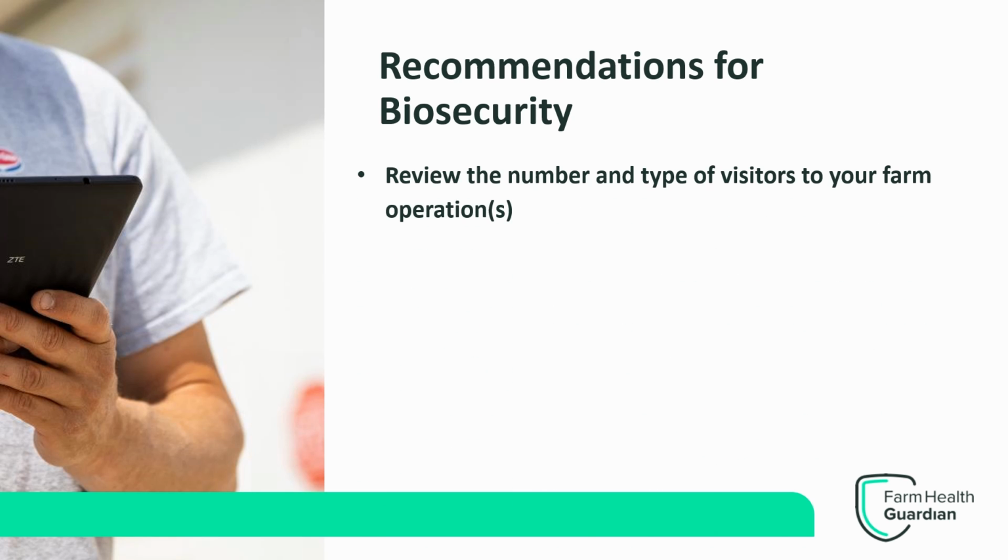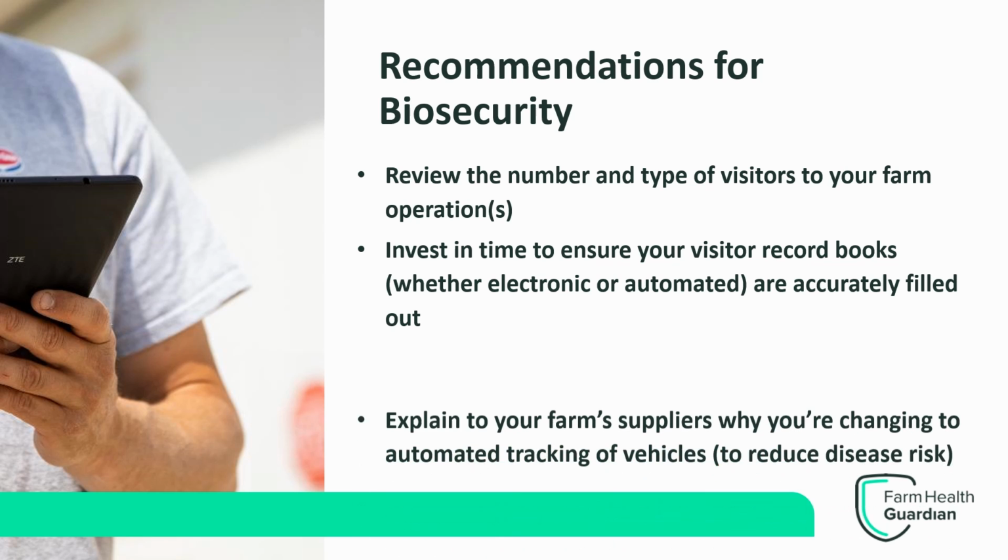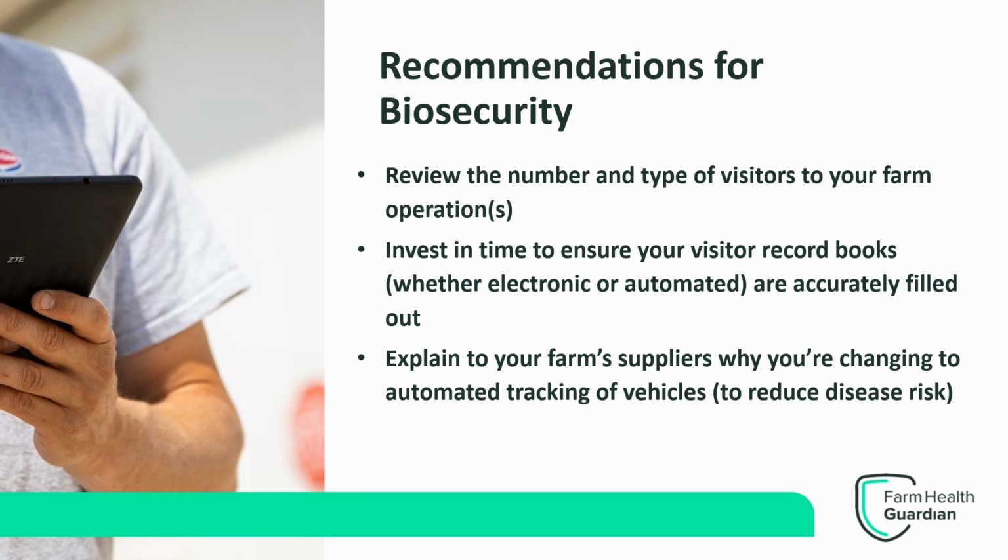Review the number and type of visitors to your farm operation. Invest the time to ensure your visitor record books are accurately filled out. Explain to your farm suppliers why you're changing to automated tracking of vehicles.